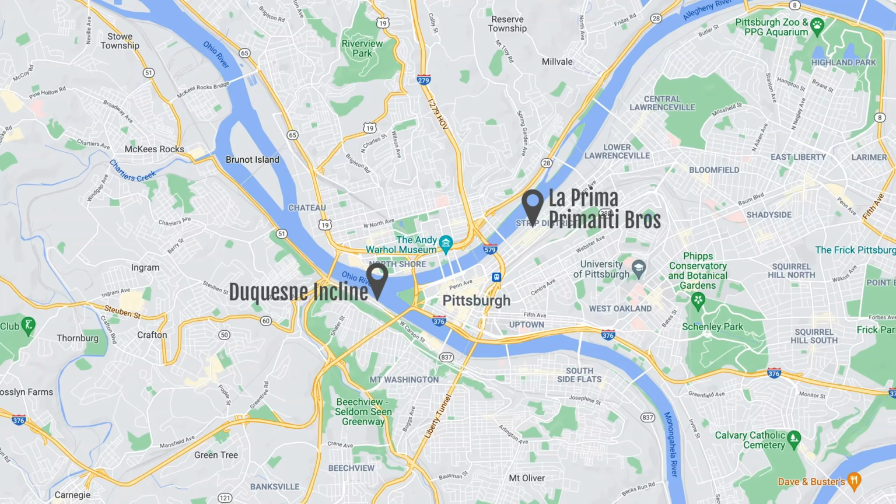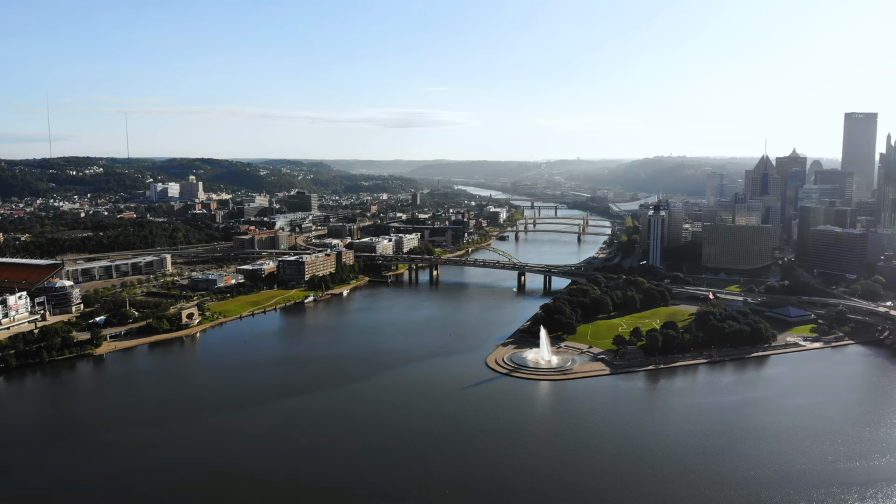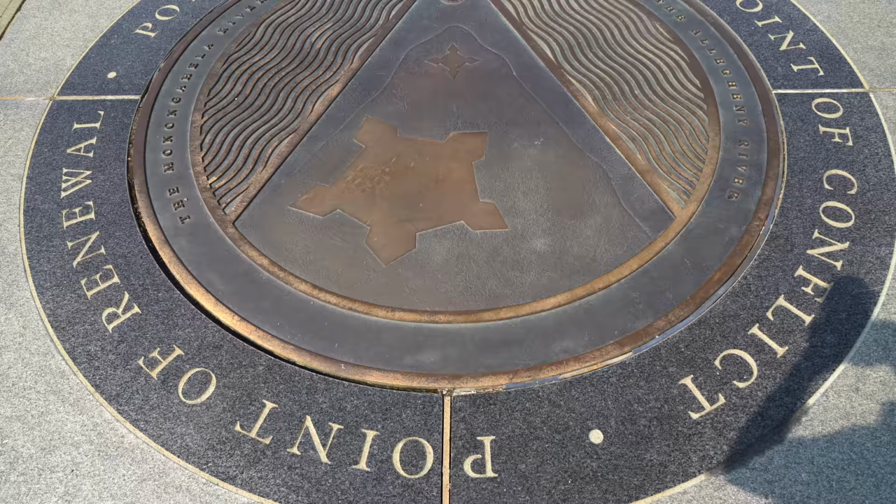Park, which is a free state park in downtown Pittsburgh, and right behind this waterfall, which is currently spraying me with its mist, is where the three rivers that we mentioned earlier converge.